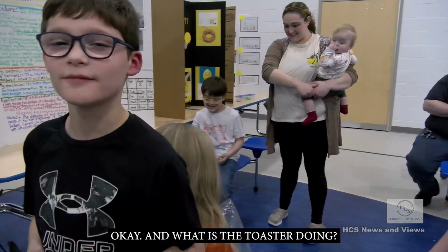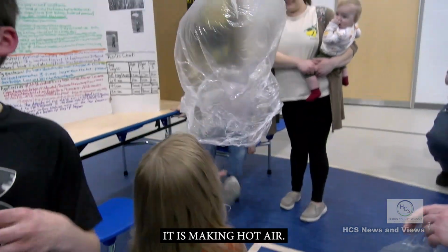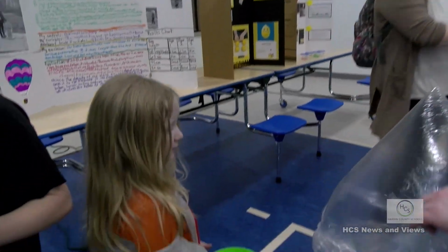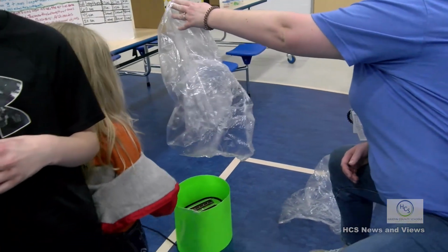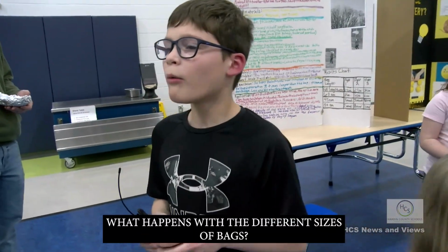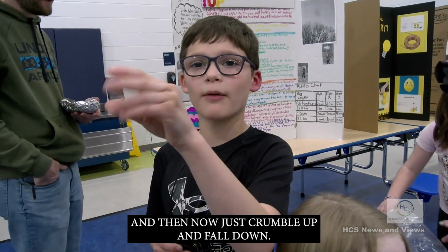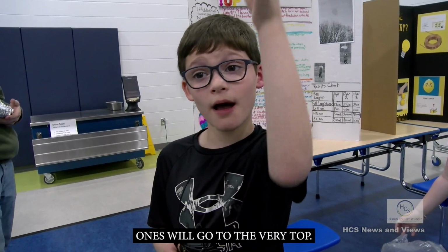Okay, and what is the toaster doing? Can you go through the process of what the toaster is doing? It is making hot air go into the balloon, and it's making it go up. Does the size of the bag matter? Yes. Okay, what happens with the different sizes of bags? Well, the smaller ones, they'll go up for a second, and then they'll just crumble up and fall down. But the bigger ones will go to the very top.